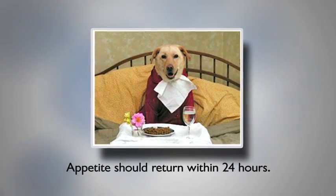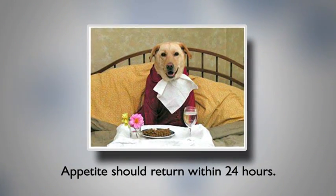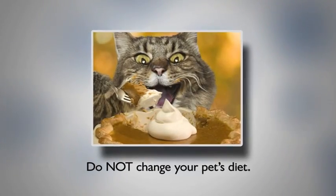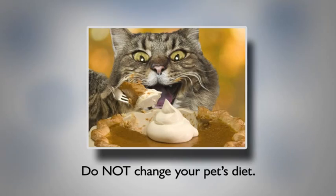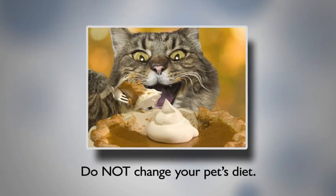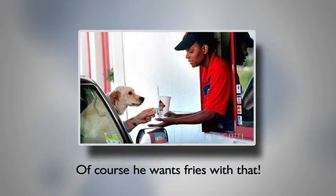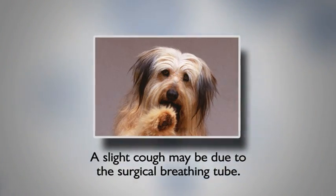When you get home, offer your pet a little water first and then a few bites of his or her normal food. Appetite should return gradually within 24 hours. Do not change your pet's diet, and don't give them junk food, table scraps, milk, or any other people food because it could mask other problems. Don't go to McDonald's and get Spot a Big Mac as a treat for being a good boy at the doctor. Dogs may have a slight cough for the next few days from the breathing tube used during surgery.